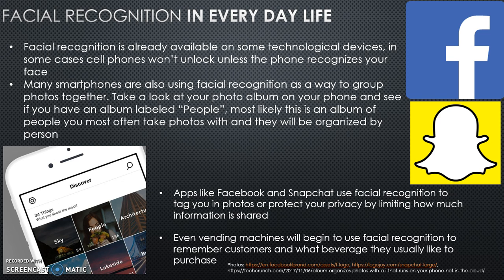Facial recognition in everyday life. Facial recognition is already available on some technological devices. In some cases, cell phones won't unlock unless the phone recognizes your face. Many smartphones are also using facial recognition as a way to group photos together.